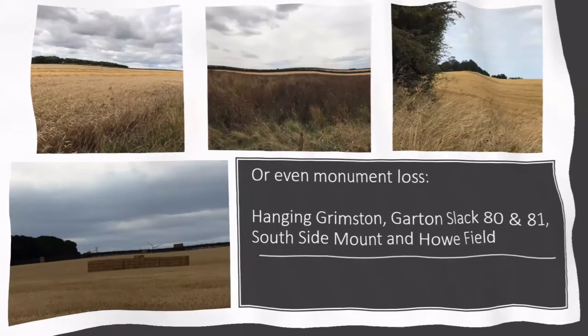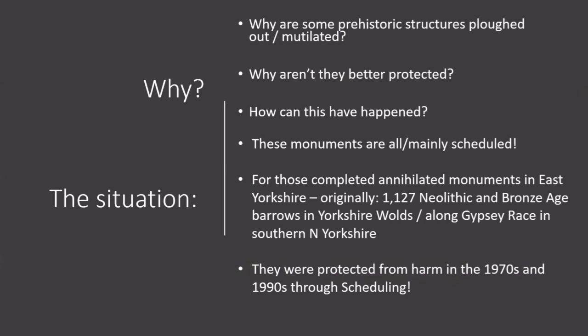So what we need to ask ourselves is, why are these prehistoric structures being ploughed out and mutilated? Why are they not better protected? How can this have happened? Because these monuments are all scheduled, apart from that Garton Slack 81, which I tried to find when Pastscape was still running, and I couldn't actually find it. When I put in the grid reference, it didn't seem to register it. But I found it on other maps.